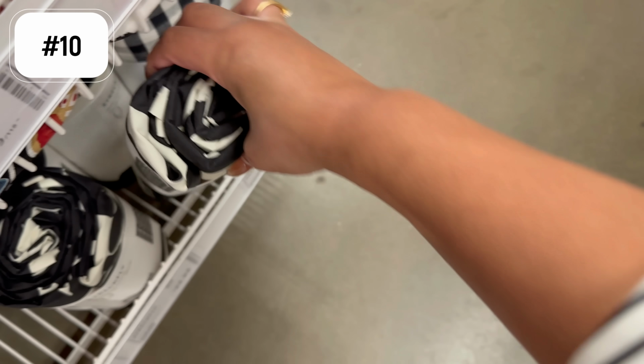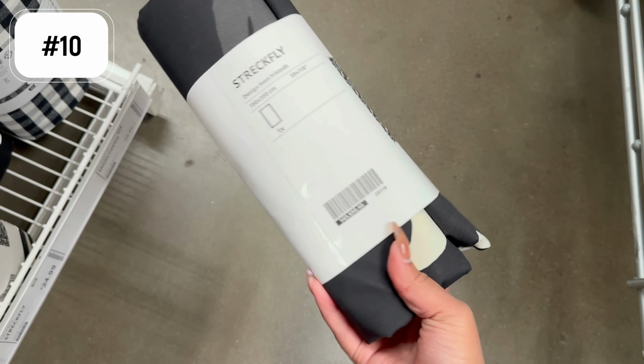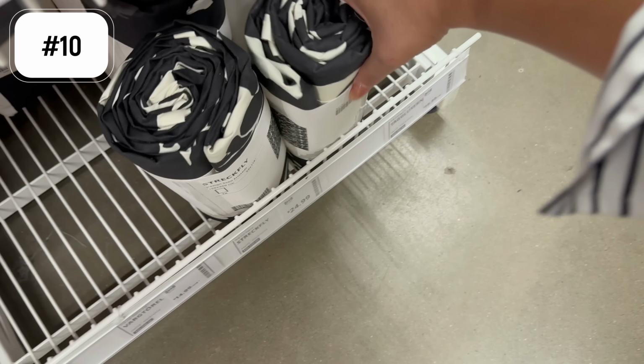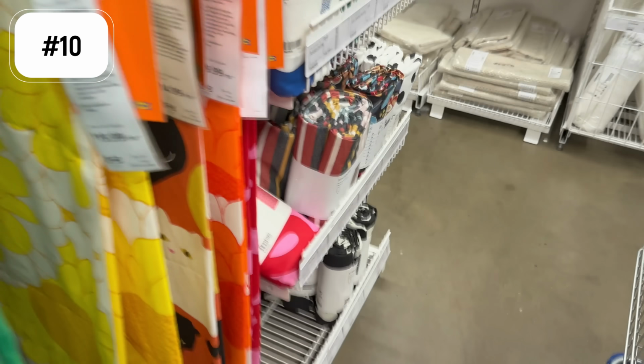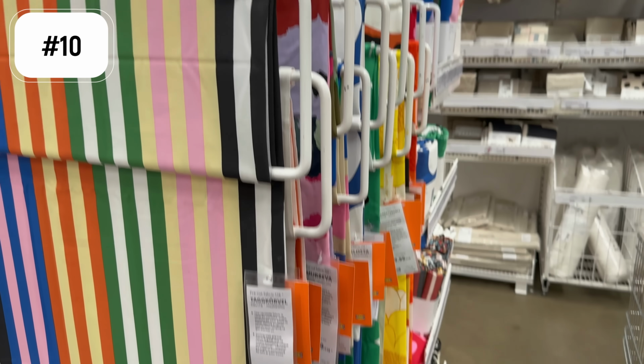I would take this piece of fabric and put it in a frame and use it as a piece of art. Using fabric to get large scale art is one of the cheapest ways to achieve that luxe look for less, and you can really easily do that now from Ikea. If you're going to Ikea at all, you also don't want to miss out on their pillow covers.